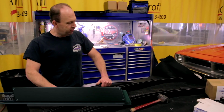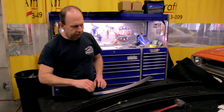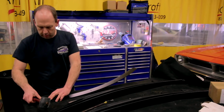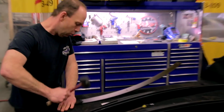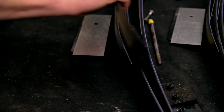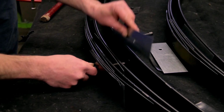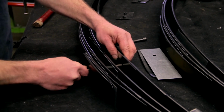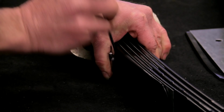So right now I'm assembling the rear leaf springs for the Cook '70 Barracuda. They're all powder coated, so all we have to do is put our little slips on here so everything will function properly, nice and quiet. This is our center spacer, which is basically galvanized tin, and they go in the center between each spring so that we have no metal-to-metal contact when everything is bolted together.